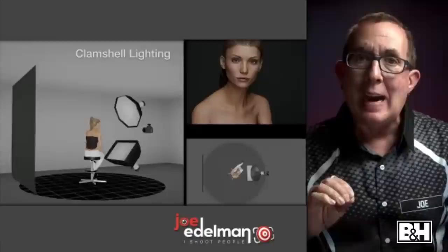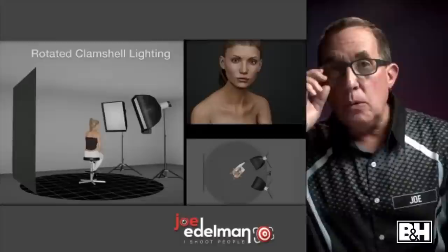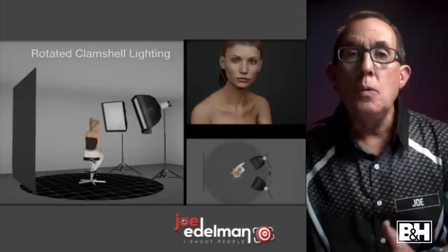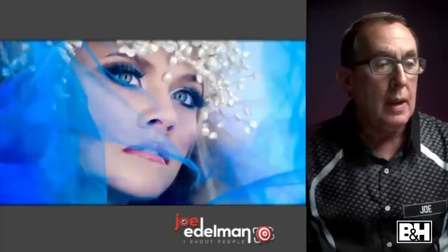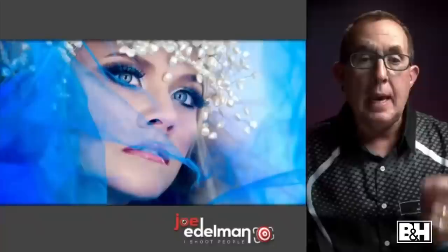However, if we turn that sideways and do the rotated clamshell like you see here, this is a case where you want both sides to be exactly the same power, because what you're trying to do is even that light out, right? That's what you're working towards here. So to give you some examples, working with the two lights. But again, as you see, you get two, whoops, sorry, wrong direction there. You get two vertical catch lights when you do that.